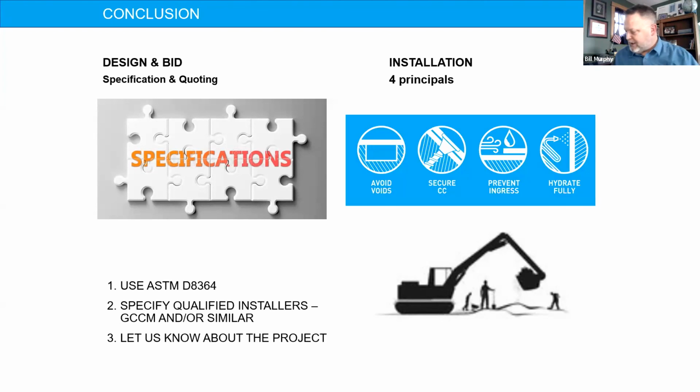Any parting words, Nathan? I know we talked before about what are some things you want to leave people with. We talked about compressive strength and abrasion resistance and flexural strength. Those are the difference makers between you and me-too products, correct? Yeah, 8364 is far and away the most important thing to remember. Remember that you specify a product that meets those requirements.